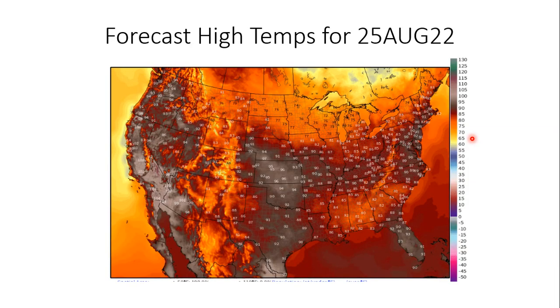Looking at the forecast high temps for tomorrow, Thursday, 25 August, generally expecting the hottest weather to continue along Interstate 5 if you're driving along the Interstate 5 corridor along the U.S. West Coast, where high temperatures will exceed 90 degrees in western Oregon, and then exceeding 100 degrees in some of these locales in California tomorrow, another hot one, especially in the southeastern part of the state with the desert areas.